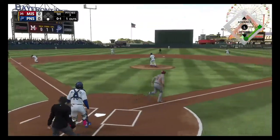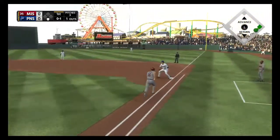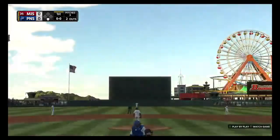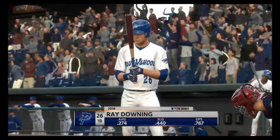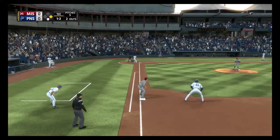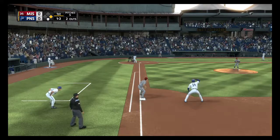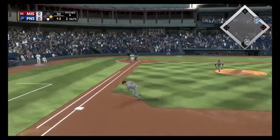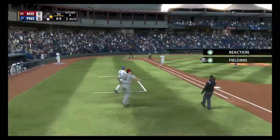Hit down the third baseline. Scooped up on the backhand. In time to first, and there are 2 away. And with that, here's a look at the visitors. So here's the cleanup hitter, Ray Downing. It was a 2-hit effort for him, including a home run in last night's game. To first, right to him, and he'll step on the bag himself, and the inning is over.